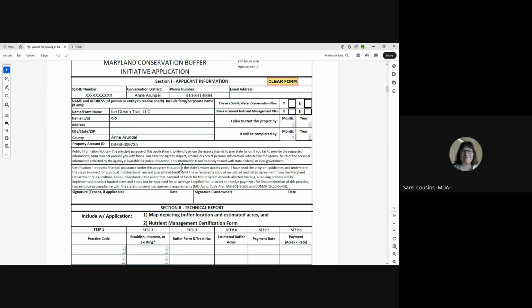And then you mark if there's a current soil and water quality plan and a current nutrient management plan. And then put the year you plan to start the project and when the applicant is going to finish the project. So say it's May of 2025 to start the project and June of 2026 to finish the project, or May of 2026 to finish the project, and then make sure they sign and date the application. If it's a tenant, they sign and date the application, and then the landowner has to sign and date the application as well.